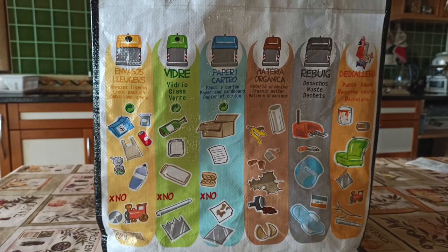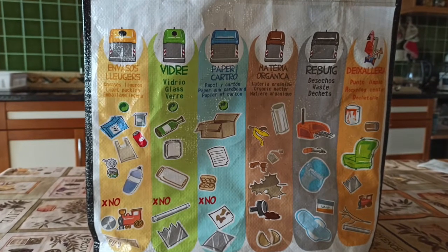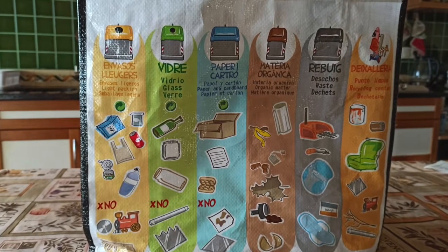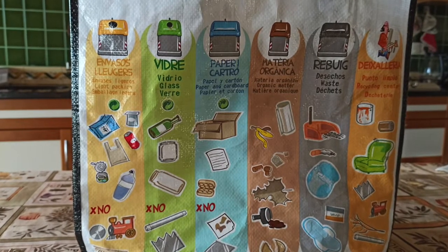Back with that not-so-mundane topic of rubbish, we're looking at Catalonia in Spain and Dubai in the UAE. Catalonia in Spain has some excellent rubbish separation systems. Look at this practical bag with everything printed on the side so you know how to recycle. Yellow for light packaging, green for glass, blue for paper, brown for organic materials and black for residual waste. Take note of this because we'll see this colour code a little later.